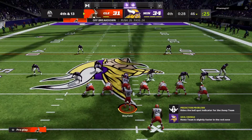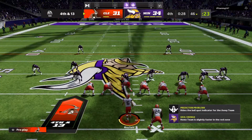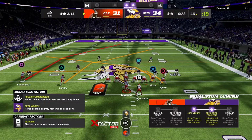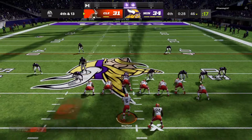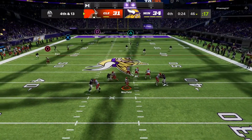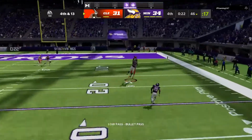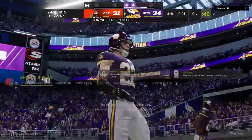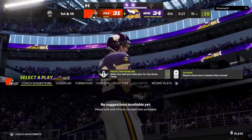One score down, here we go. They're going to go for it here on 4th down. Desperation time, Mayfield on 4th down. Now a desperation throw deep downfield. And a crusher there as it's intercepted. Picked off by Harrison Smith.